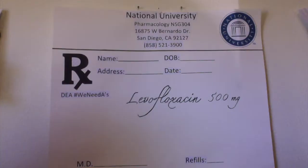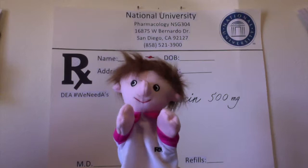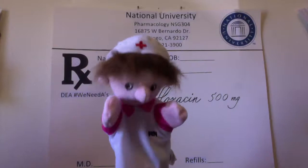Okay, now let me tell you a little bit about side effects. A side effect is an unwanted symptom created by a medical treatment. Unwanted side effects can be caused by all kinds of medications, not only prescription drugs. Even over-the-counter medicines like herbal supplements and vitamins can all make you feel lousy. So, there are a few things that you'll need to know about taking Levaquin.